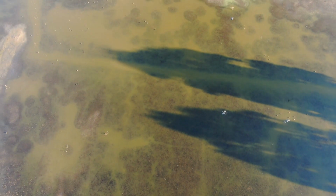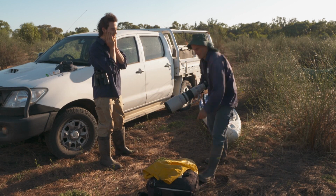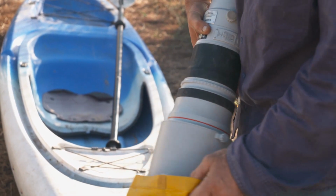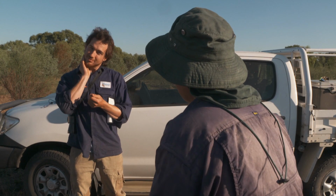Dawn is fantastic because you do get the dawn chorus where all the birds are singing out, re-establishing their territories or reaffirming their territories. We're going to head out and do a bit of a survey. We'll see if you can find those magpie geese. We're here doing ecological surveys, so we're listening out for frogs, and during the day we'd be out counting the birds.